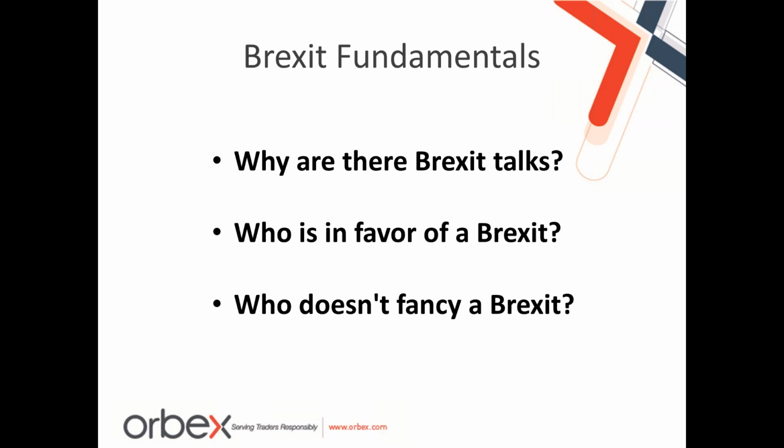Now let's talk about who is not supporting a Brexit, who does not fancy a Brexit. First and foremost, the number one Brexit opposition would be the majority of the UK's top businesses, because, as we're going to talk about a little more later on, the CEOs of massive international businesses located in the UK fear disastrous consequences and an economic shock that could lower their profit. Nobody wants that.